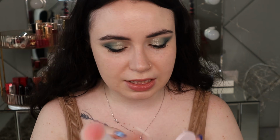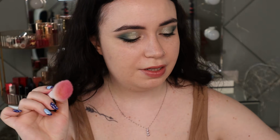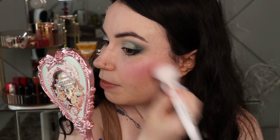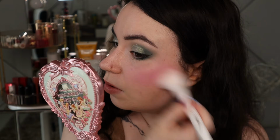I'm picking up this Kylie Cosmetics blush. Let's go into Winter Kiss 2.0 first. Let's see how much this picks up. It seems like it has a good amount of product. And let's go here. Okay, so it's not a lot of pigment immediately. I think it's buildable though. Let's try another swipe in the pan. Yeah, you can definitely add more.